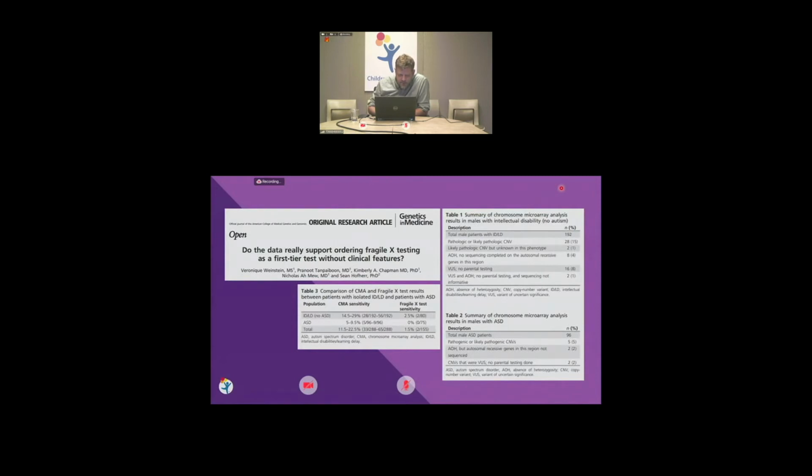288 patients from their genetics clinic, and they looked at the diagnostic yield of that chromosomal microarray and of Fragile X testing. And there was a somewhat smaller number that underwent Fragile X testing. So there were 155 patients, whereas 288 had chromosomal microarray. And what they found was that the diagnostic yield of Fragile X was quite low. So it was 2 diagnoses out of 155 patients, or 1.5% of the Fragile X tests that were sent.